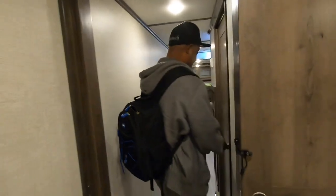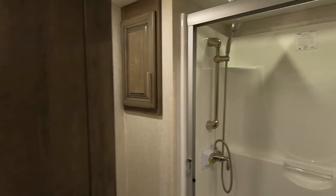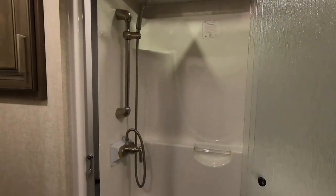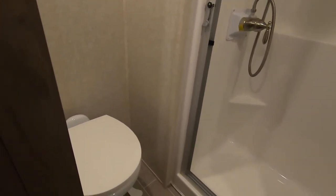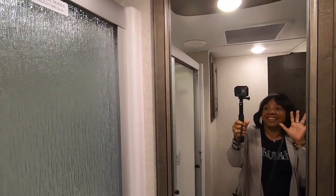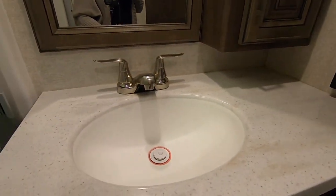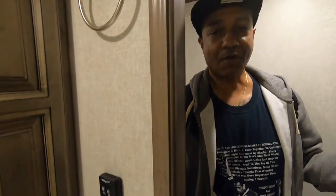And into the bathroom. Storage up top, porcelain toilet, one-piece shower. All right folks, that is the Montana 3121 RL. If you like it, don't call me, call the dealer.